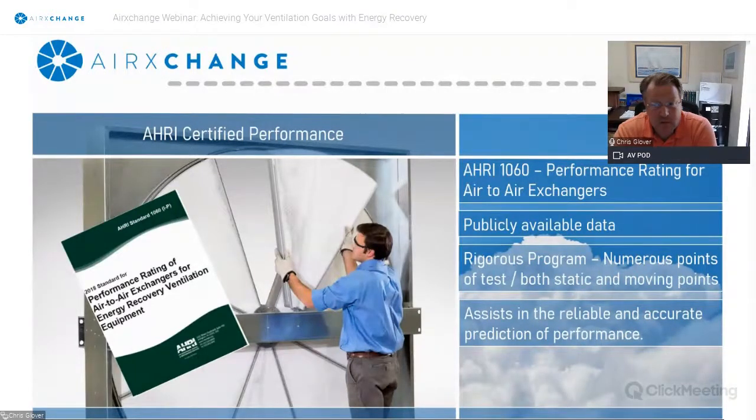The test itself includes multiple points of test, both with static and variable state points, for certifying and defining an operating range for these devices. Now, going through this, you might be asking yourself, why is this certified technology important? I know for us and for some of you out there, it's important because it's a quality control item. You have to be aware of how these devices are going to operate and reliably and accurately predict the performance that they're going to provide you.